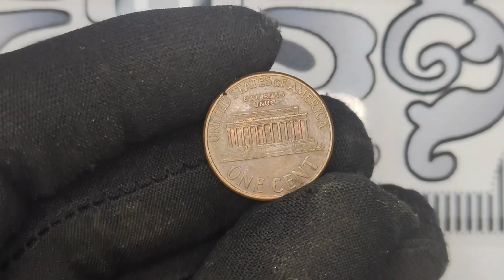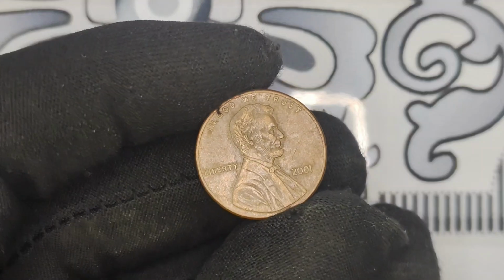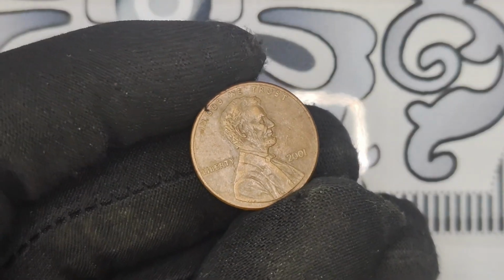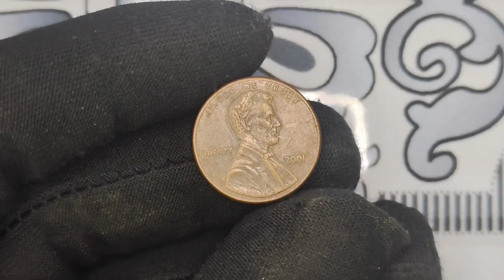Let's start with the basics. A typical penny from 2001 has the mint mark, D for Denver or P for Philadelphia, depending on where it was minted. But here's where it gets interesting. There's a rare variation of the 2001 Lincoln penny that was struck in Philadelphia without a mint mark.